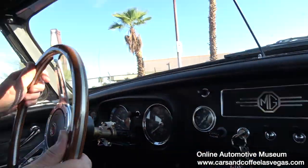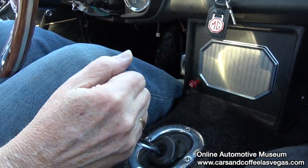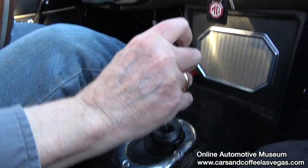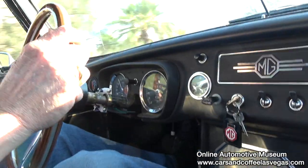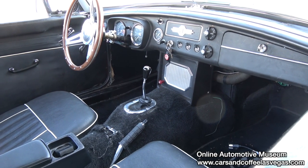It has the four-speed transmission with non-synchronized first gear. So that takes a little getting used to. But other than that, it's a quirky little transmission, but it's fun. What I intend to do with the car is just have fun driving it.